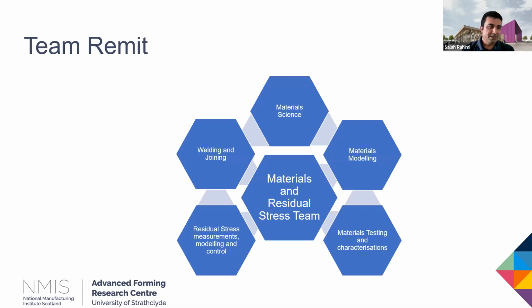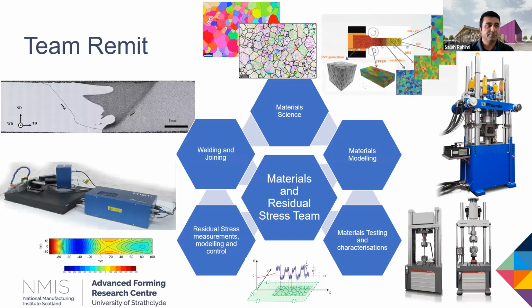So materials and residual stress sits within the heart of the AFRC's research. It covers 5 major areas: materials testing and characterization, materials modeling, fundamental materials, or what is written here as material science, welding and joining, primarily focused on rotary friction welding, and residual stress measurements, modeling, and control. All of these are in support of forming and forging technologies, which you have already seen through my colleagues' presentations.